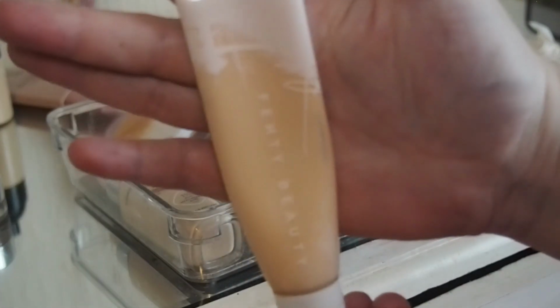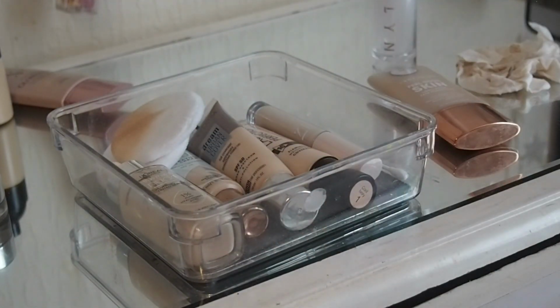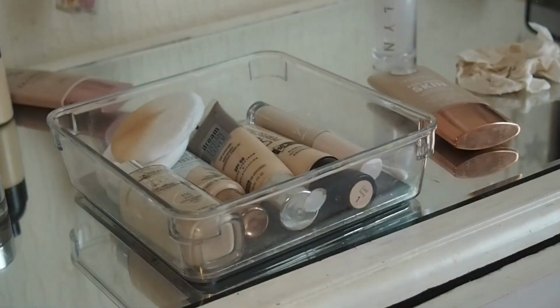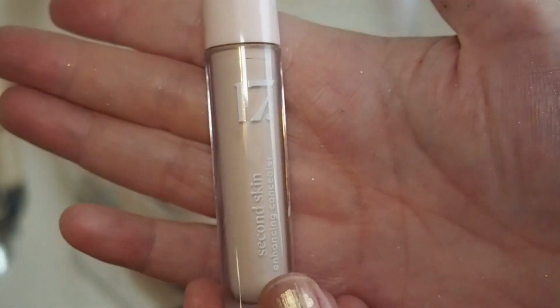And then I've got this Fenty Beauty one that I won. There's no way I would pay what this costs. This one is in the shade 120. It's about here. So basically where the beauty starts. So I've nearly finished it. And then we've just got this concealer. So this is the backup.